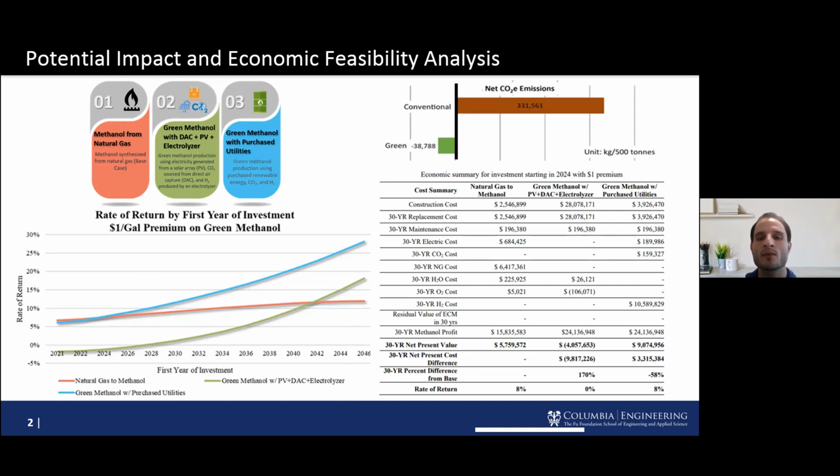After the methanol undergoes a series of purification steps via vaporization vessels and distillation columns, methanol is obtained with a purity of over 99%. In order to determine the economic feasibility of renewable methanol, 3 cases were examined. The first is the traditional case where methanol is reformed from natural gas. For the second case, direct air capture devices, PV cells, and electrolyzers are purchased to produce CO2, electricity, and hydrogen on site for green methanol synthesis. For the third case, pressurized CO2 and hydrogen are purchased from commercially available sources at market rate, and green electricity is purchased from a provider.